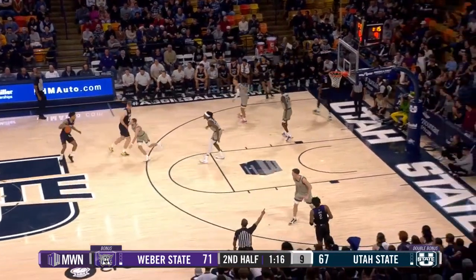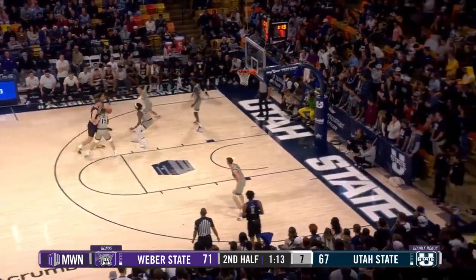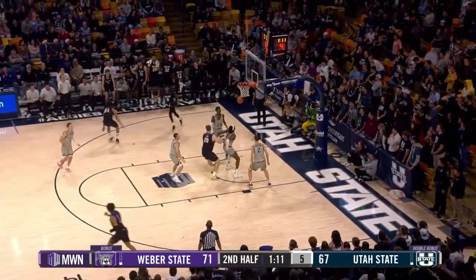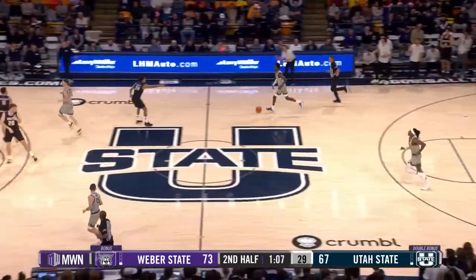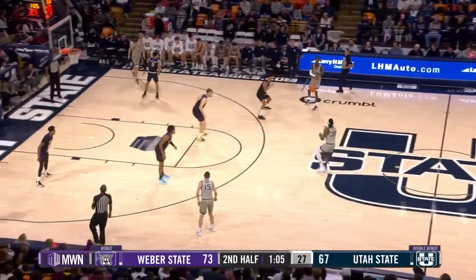Ballard has done a great job of getting downhill. Ballard does just that. Takes the long floater. It's up. It's good. He knocks it from about 15 feet out. Mid-range game working for Weber State. Aggies might need a 3 here.